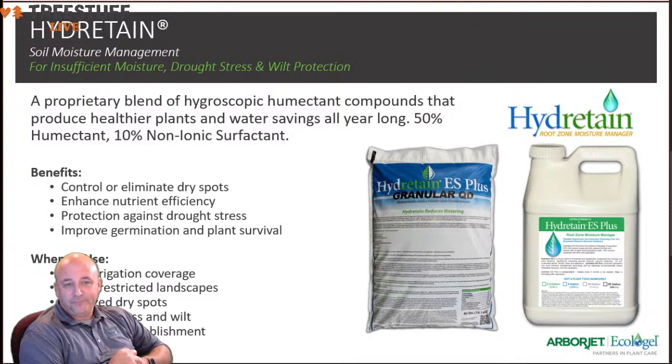Hydretain. This is a hygroscopic humectant compound that will help you produce healthier plants. This will give you water savings all year long. You'll see a 50% reduction. It has some humectants in it, and it has a 10% non-ionic surfactant. It comes either in a granular or a liquid. If you're using the liquid, you need to make sure that you water it in and get enough water to put it in. The granular, you need to water in, but you don't have to do it right away. You can spread that out.